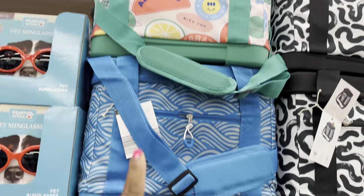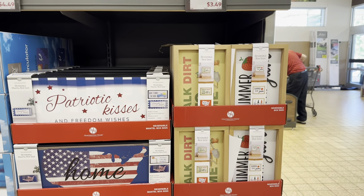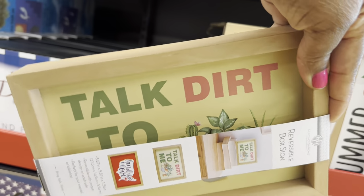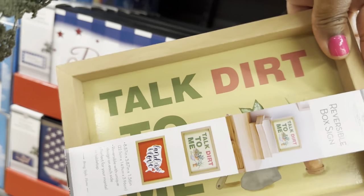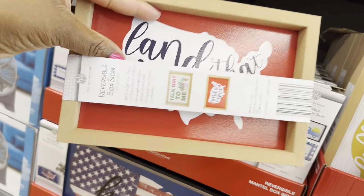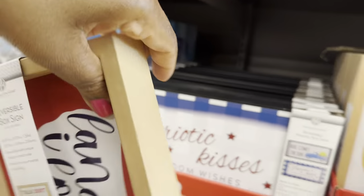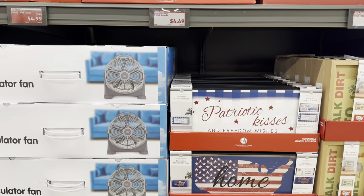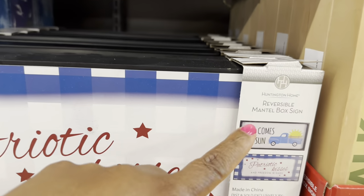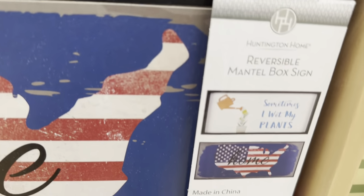But they have this one, and this one. Reversible box size, they're $3.99. This one says talk dirt to me. Oh my goodness. I like this. And this one says, land that I love. All right. Patriotic signs here for $7.99. And this is one of them. And this one is another one.